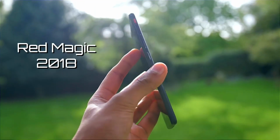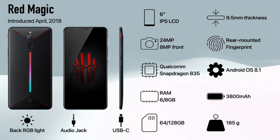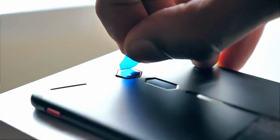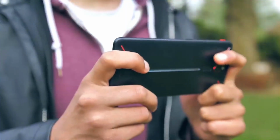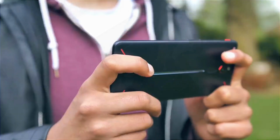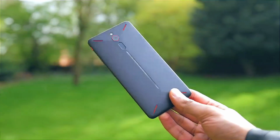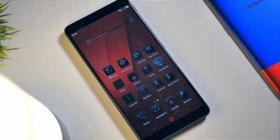The REDMAGIC 2018. The phone that said, "I'll game hard, even if my software collapses harder." Facts. It had solid gaming for its age. Snapdragon 835, game boost, and cooling vents like it thought it was a mini jet engine. Plus, tough aluminum build, RGB strip, good battery, and a bright 6-inch screen.